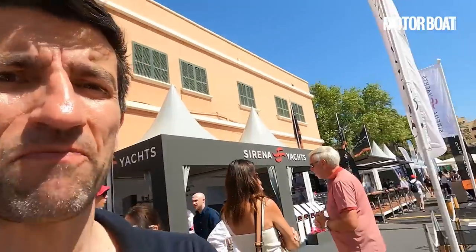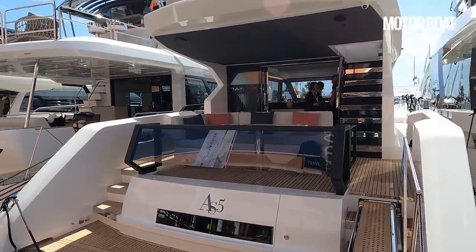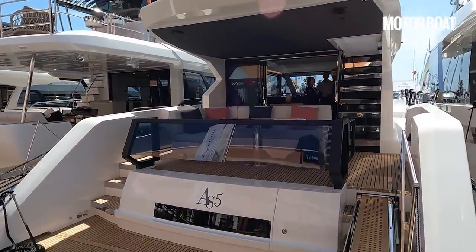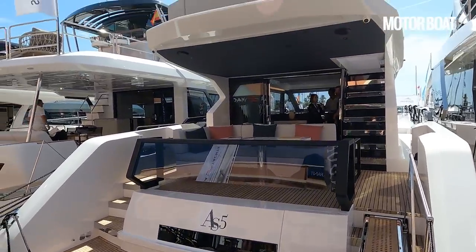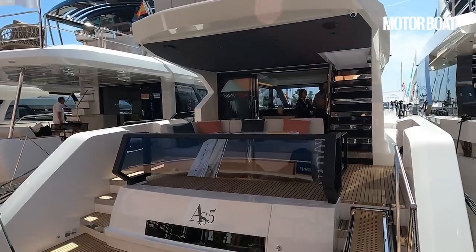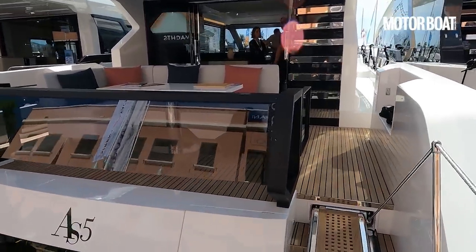If you're familiar with Astondoa's 677, you've every right to believe that this yard, this Spanish yard, is particularly daring, really quite radical in its design and fit out. Well, they've got the AS5 here in Palma, and it certainly feels a lot more conservative, a lot more modest than the 677. It's an entirely different line of boat, of course, a flybridge cruiser, but it still exhibits some really clever little touches that are very satisfying.